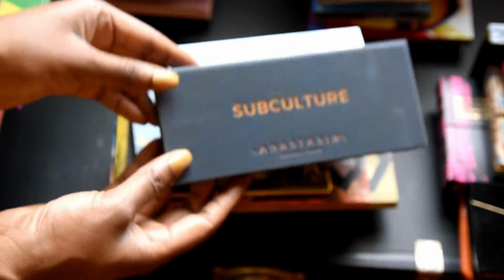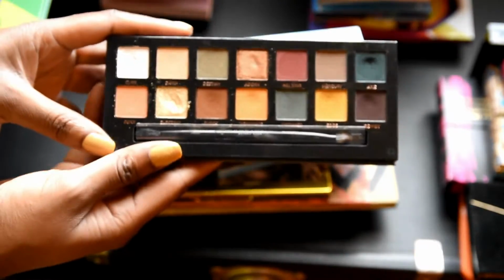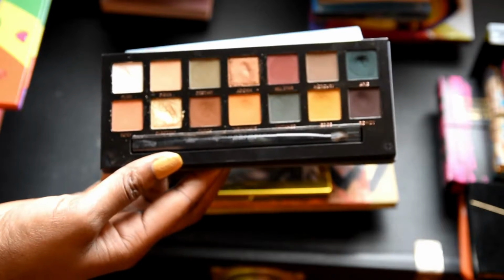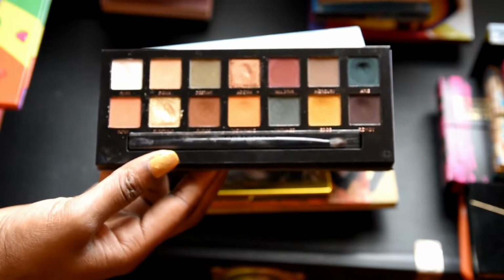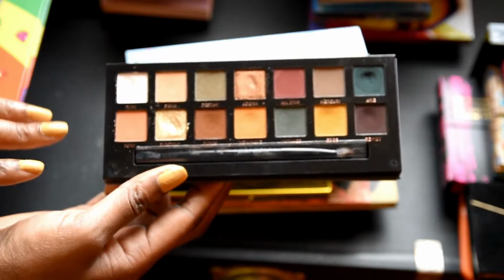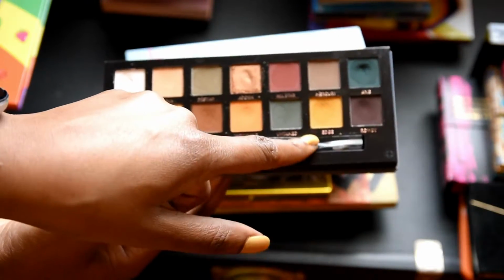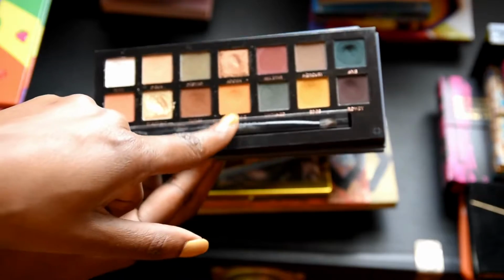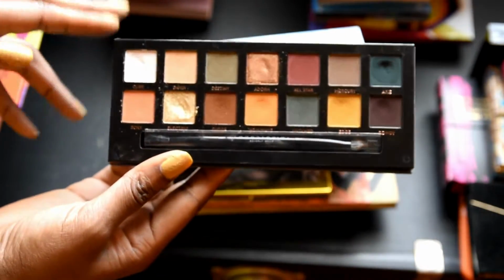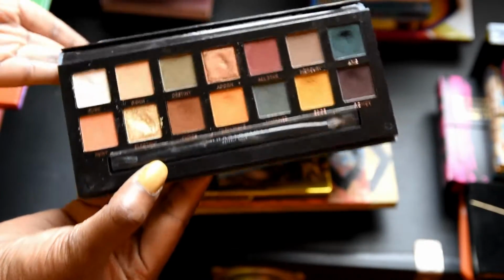Last ABH palette I have is the Subculture. This is the one pre-reformulation. So yes, I have the very, very pigmented, quote-unquote, unblendable version. I think it's blendable. You just have to take your time and be patient, which I don't mind. Some of my favorite shades actually have dents in them. As you can see, Access Edgy, Edge, Teammate, and Fudge. Those are kind of my favorites. Out of all of my ABH palettes, this is my favorite. I love the dark tones in here, and they're just really, really pretty.